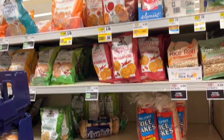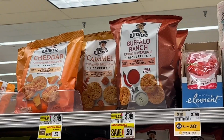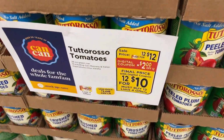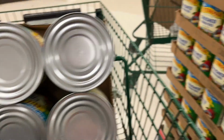It's my favorite section. And something might have went into my cart. I'm not quite sure. Yeah, maybe it was the Buffalo Ranch. We'll see. And look what they had on sale. Canned tomatoes on sale. I know. I couldn't resist that price. That'll keep me stocked for a while. Yeah, it went into my cart, of course. Italian girl, you got tomatoes, you know.